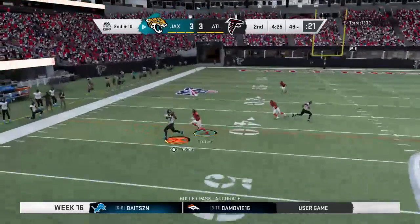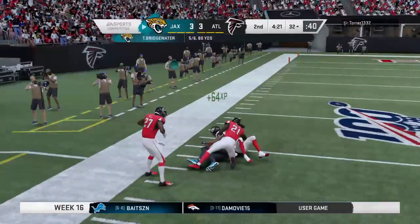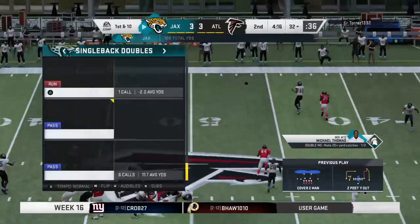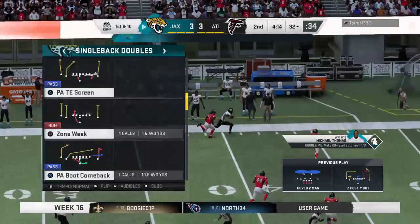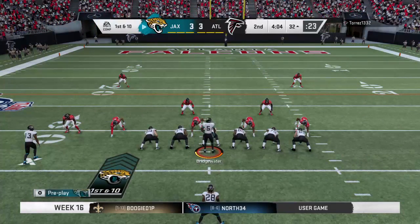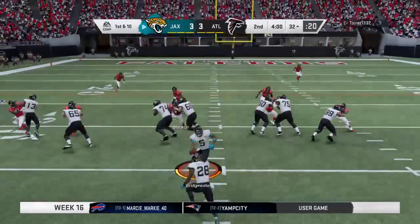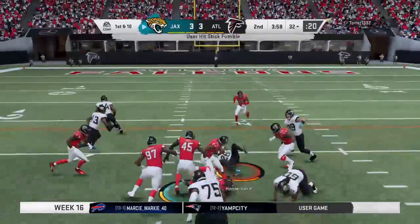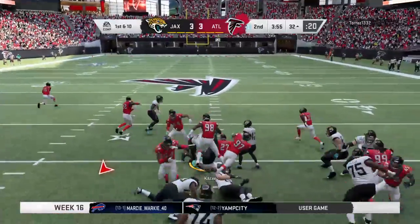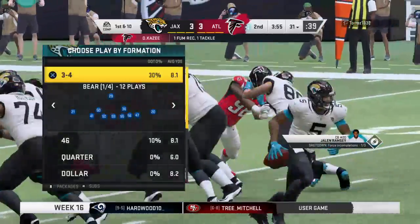Looking to throw on second down. Bridgewater looking left side and completing it to Thomas. And that's going to be good for another first down as the tackle's made at the Falcons' 32-yard line. Of course, the catch was nice, but how about what happened after? Able to stay on his feet and gain all that additional yardage. And it's a fumble, and the Falcons grab it. And his guys are going to take over at the 31-yard line.